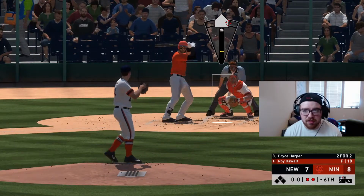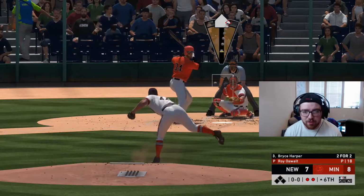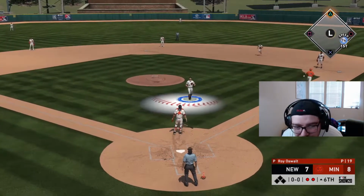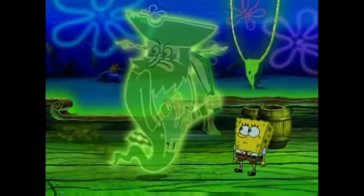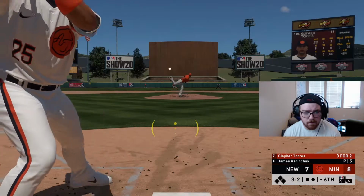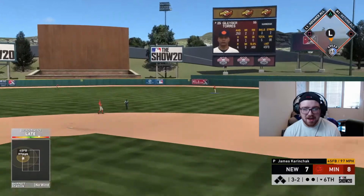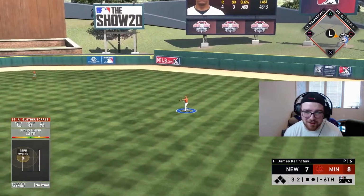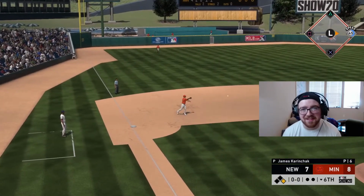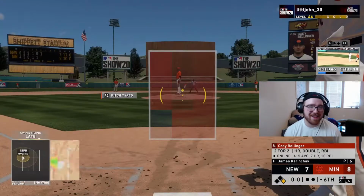Harper, please don't absolutely destroy a right-handed pitcher. Thank you. Analytics speed. Well, I mean, that would have been a flare to right field anyway, but fastball inside, jam shot, single to right field. We'll take those.